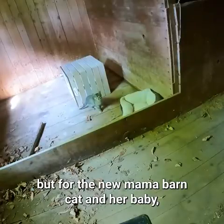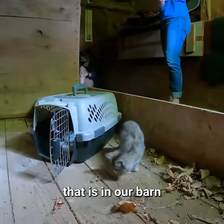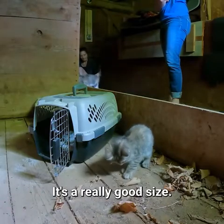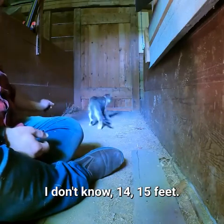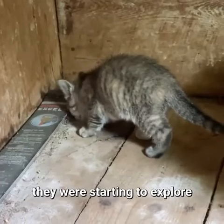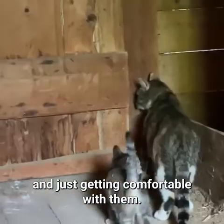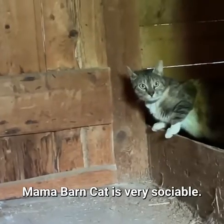But for the new mama barn cat and her baby, the two of them are actually in this old room that is in our barn that I believe they used to use as a chicken coop. It's a really good size. I think it's like about 10 feet by about, I don't know, 14, 15 feet. So they're gonna have plenty of space. As I took them up in there, they were starting to explore, and I spent some time just this afternoon hanging out with them and just getting comfortable with them. I gotta say, for a barn cat, Mama Barn Cat is very sociable.